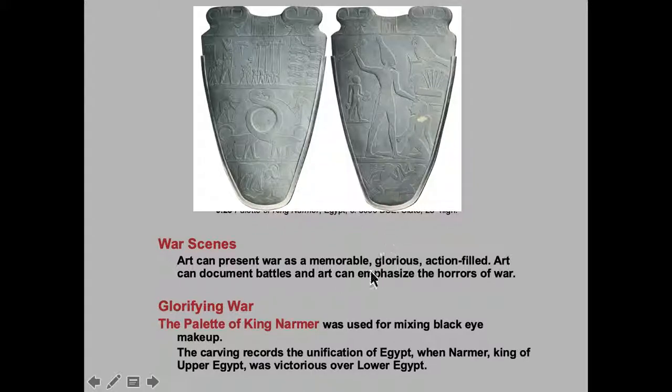Okay, so memorable, glorious, action-filled art is documenting battles. It's emphasizing the horrors of war. Many cultures had no problem depicting some pretty brutal stuff, and we're going to be getting into that with our own culture as well moving forward.